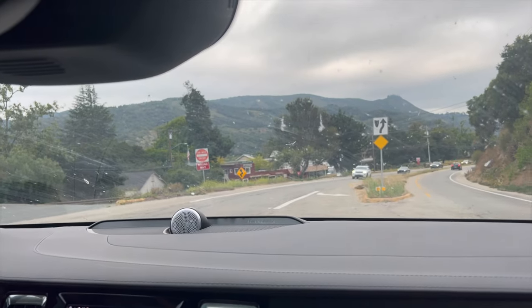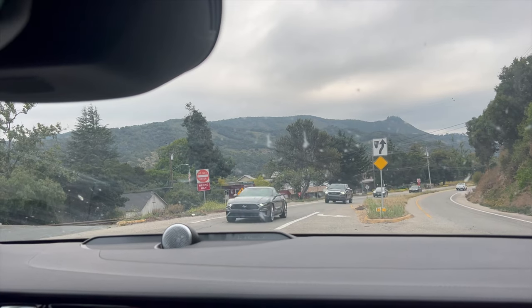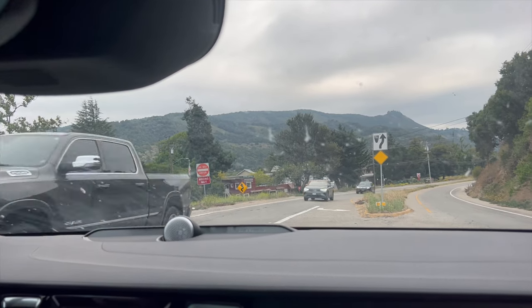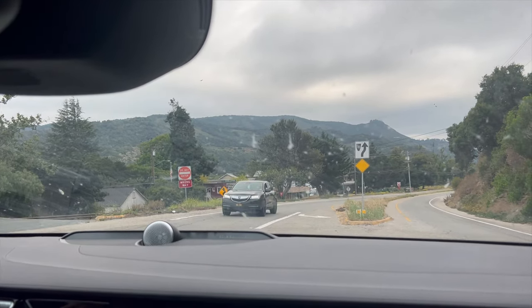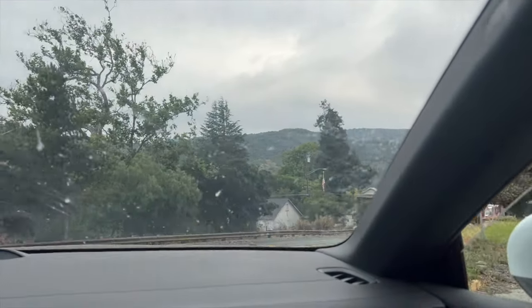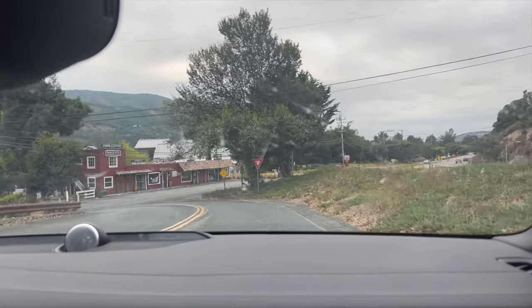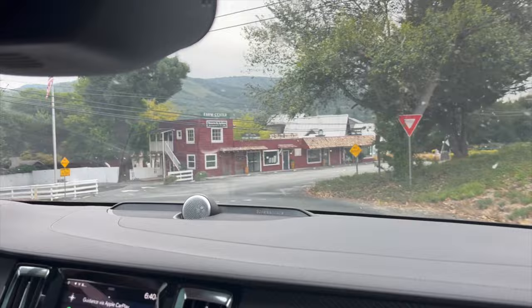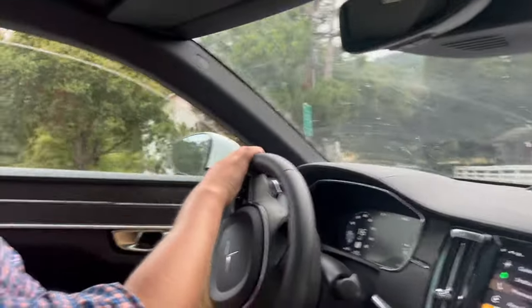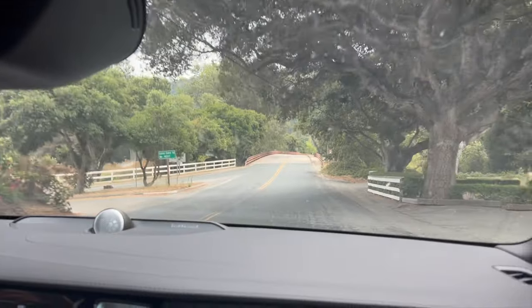That do not enter sign freaked me out, but I think they mean don't enter that side of the highway. We are allowed to enter here. ID4, no way. Okay, so here we go. Electric mode as we cruise in quietly. No one wants to hear this four-cylinder refrigerator run. No outlet, narrow road. Let's go.